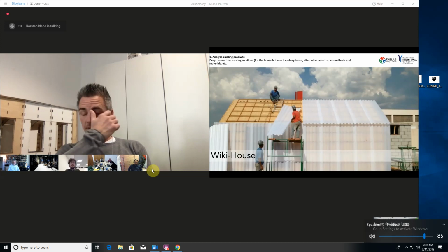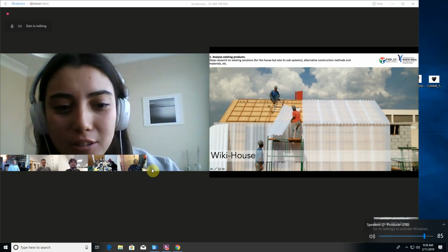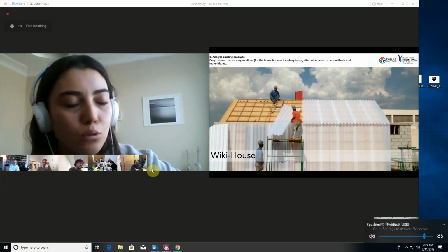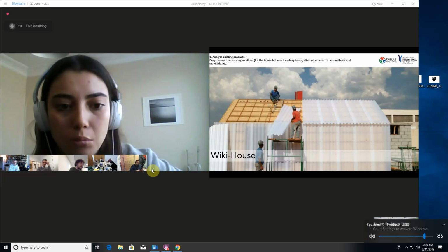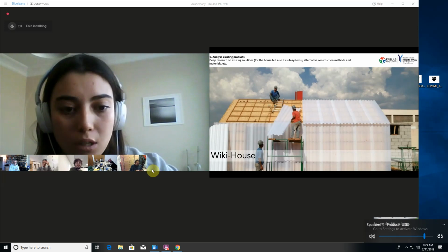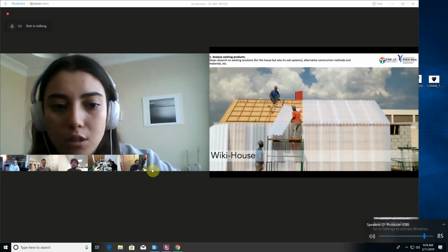Isin. Hi. Carsten mentioned the theoretical aspects, so I'm going to talk a little bit about the process. So we started with the WikiHouse idea. The WikiHouse idea was about open source, how an open source structure can be printable via CNC machine and we can build it. But the WikiHouse has limited sustainable solutions, so we wanted to move forward with a self-sufficient housing system, how we can combine the open source house system with the self-sufficient house system.